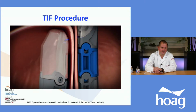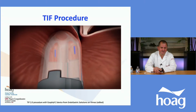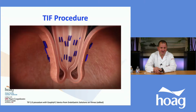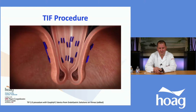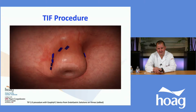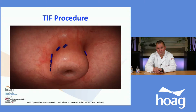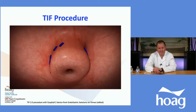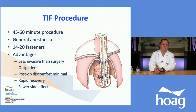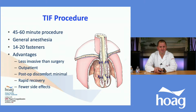And then here you're going to see a picture of the H fasteners being fired, which plicates or holds that valve in place. Now we do this multiple times, 15, 20 or more fasteners. And here you can see it creates a nice 2 to 4 centimeter valve that becomes a nice barrier for reflux. So again, it's performed under general anesthesia, but it takes less than an hour.